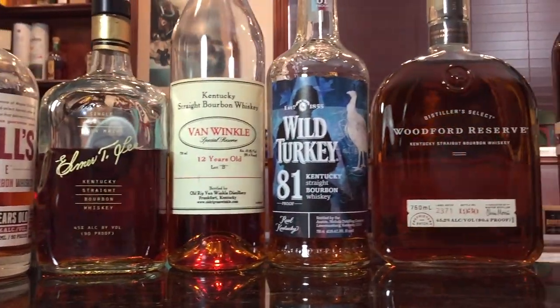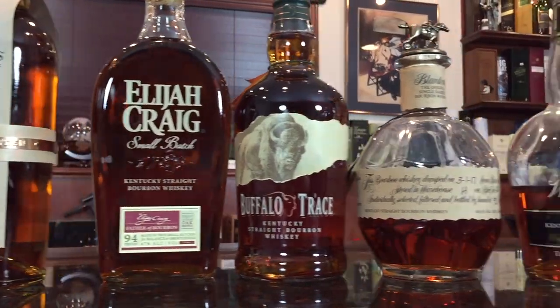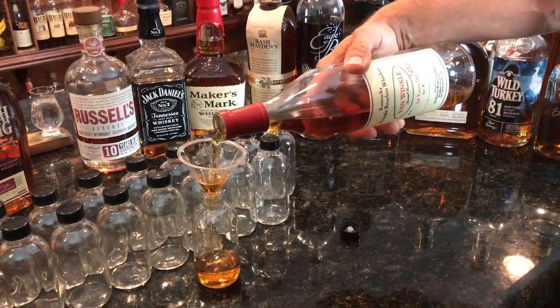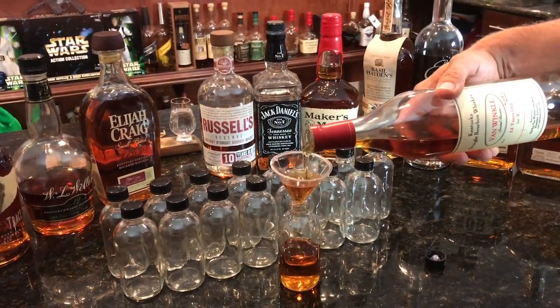First, we started with 16 of the best bourbons. None over 50% ABV, no bottled in bonds. Each bourbon was then poured into its own 4-ounce sample bottle.